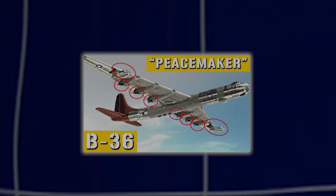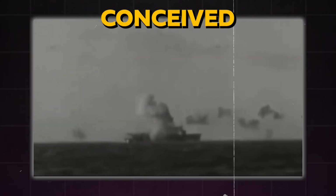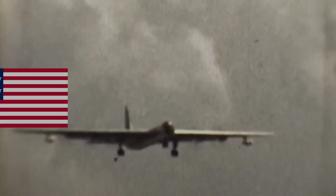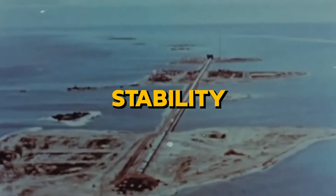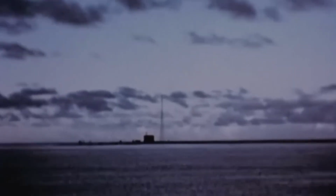The Convair B-36 Peacemaker was an iconic aircraft of the early Cold War era. It was originally conceived during World War II, with development beginning in 1941, driven by the U.S. Army Air Corps' need for a strategic bomber capable of intercontinental flight. This need arose from concerns about the stability of overseas bases and the potential fall of Britain to Axis forces.